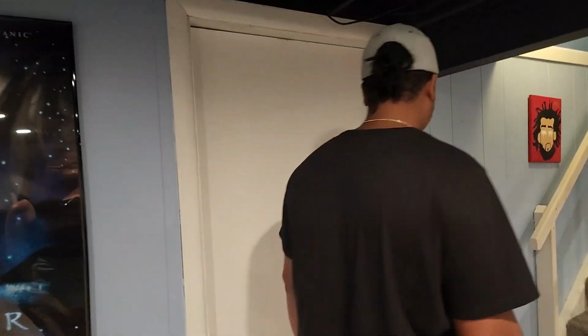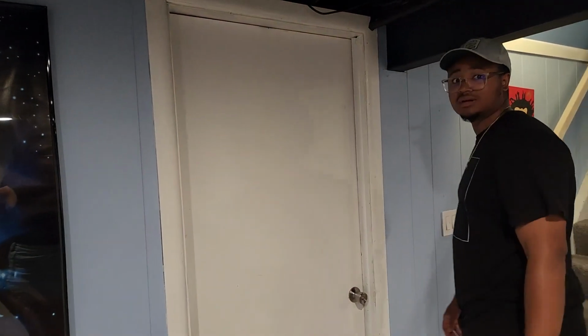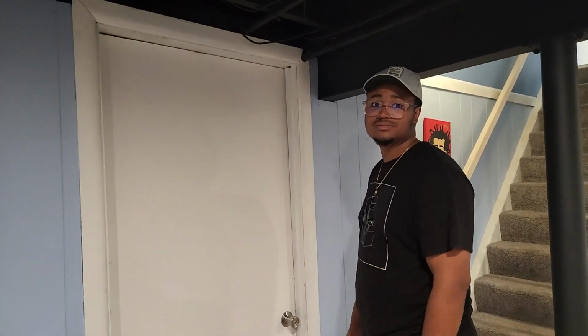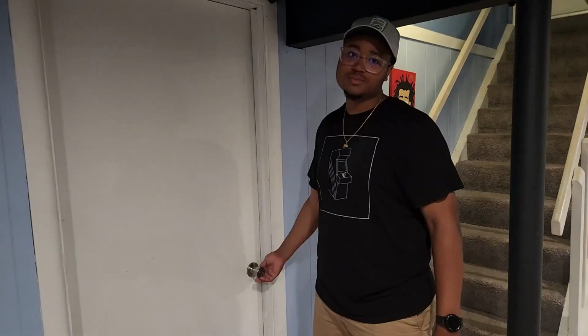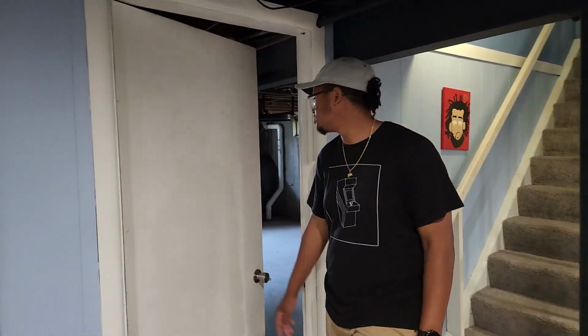The other side, I actually locked from yesterday. I locked it because the kids are down here. Hey, where's the key? Upstairs. All right, well. Stand by. This is the mechanical side of the basement.